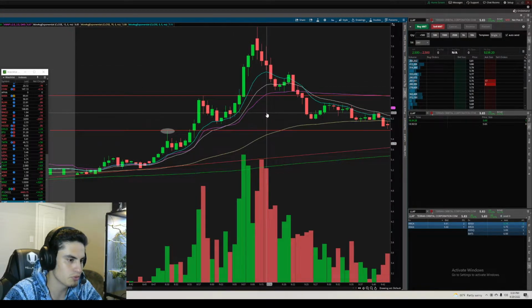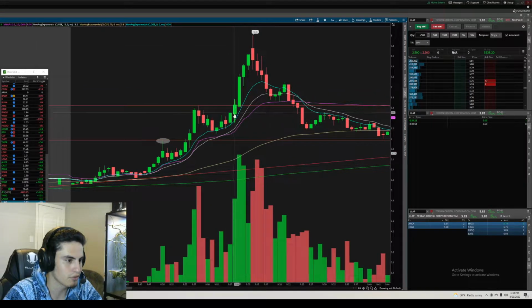I did see this move in front of me, but after this candle happened, this was too big of a move for me to enter a micro pullback, so I was scared and basically left it alone.